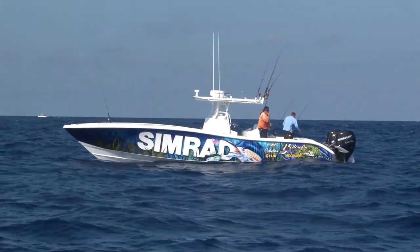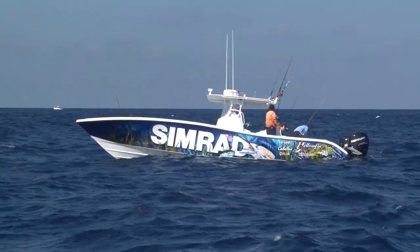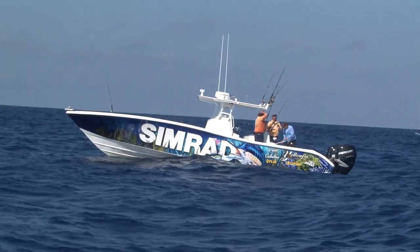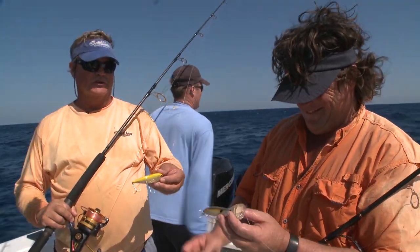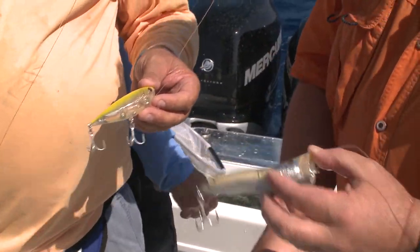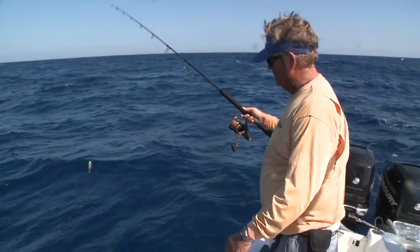Back at the Marathon Hump, the fishing has been so good, we decide to try something different. Carter, we've caught a whole bunch of them on bait. Let's try something new. Let's put out a couple of Seville lures, see what happens. You know, I know they're gonna eat them, don't you? Okay, here we go. Watch this.